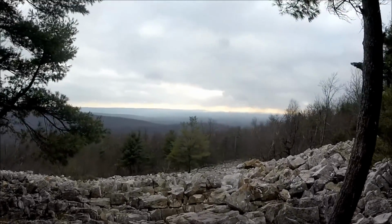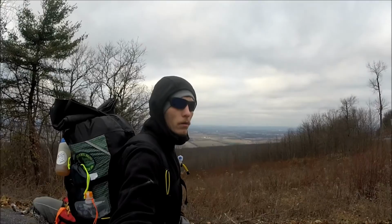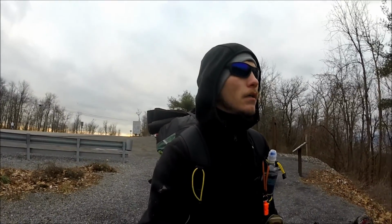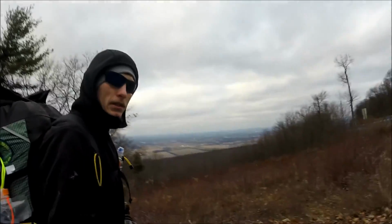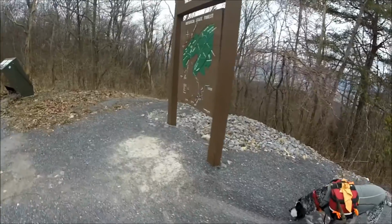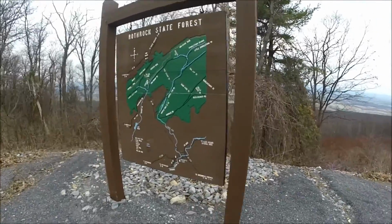Very nice. Here we are at Jo's Vista. It's right next to the main road here. I can't remember the name of the road, but we have a major parking area right here. But definitely a nice little view. Nice little map of the area.